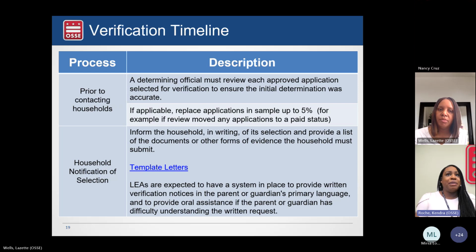Continuing with the verification timeline, step 6 is a determining official must review each approved application selected for verification to ensure the initial determination was accurate. If applicable, you can replace applications in the sample up to 5%. For example, if the review moved any applications to a paid status. So if the confirming official does a second review of the initial determination of the application, and that application moves from either free or reduced to paid, then you would replace that application with a different approved application, and that would be the application that you would verify.